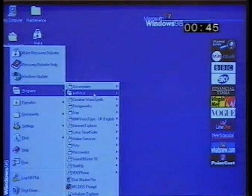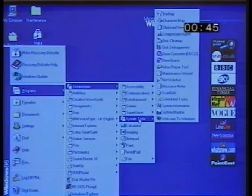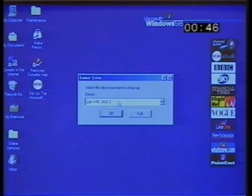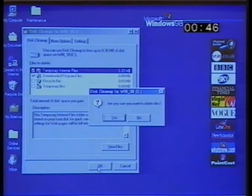Disk cleanup is rather different. Now, this program looks for files on your hard disk that are no longer needed. These won't affect your work files, but other types of file that the PC creates in order to work, but then sometimes doesn't delete. Then there's the recycle bin that we saw earlier.